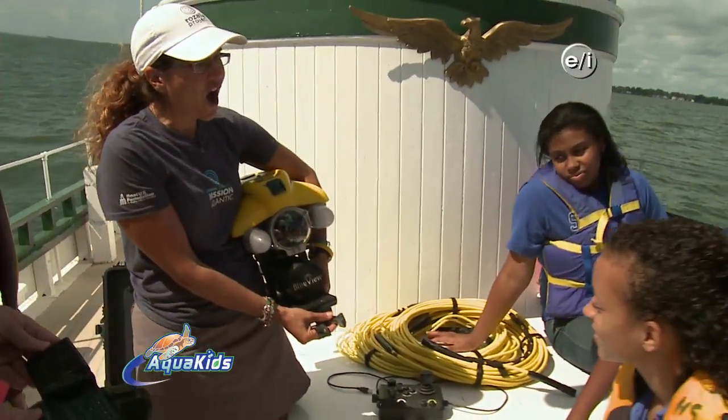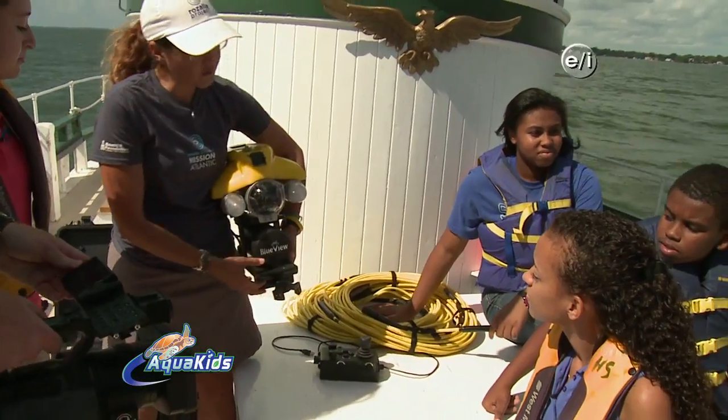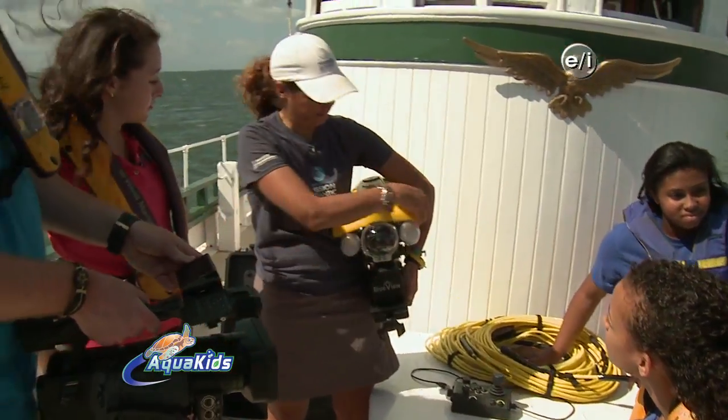This is our gripper claw. The claw we can turn and we can open and close it. And this is what we use to grab trash off the bottom.